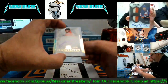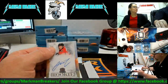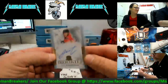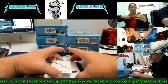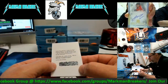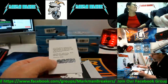Here we go. How about it, Alex Formenton? Autograph for the Senators, numbered to 36. Very pretty card. Big on-card autograph. Rookie. Beautiful card. Look at that, guys. Numbered to 36. Continuing with box number one. We have a redemption. How about a 2017-18 NHL The Cup base set rookie auto patch, Alexander Nylander. I like that name. Buffalo Sabres.